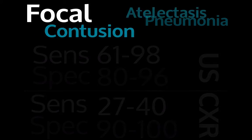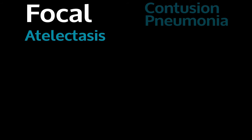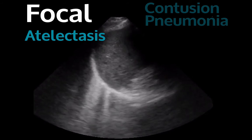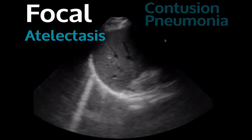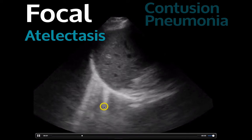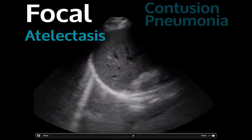Now, let's move on and talk about atelectasis. Honestly, atelectasis is the way that I actually see focal B lines the most. And I generally see them down here in the dependent regions of the lung. So we have our liver here, our diaphragm here. You see these vertical artifacts right here, Matt? I see them. All right. So those are B lines.